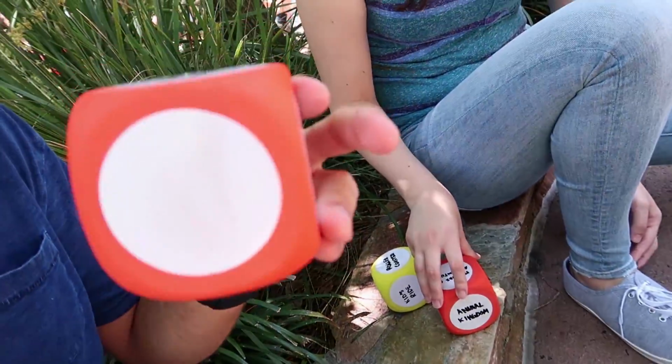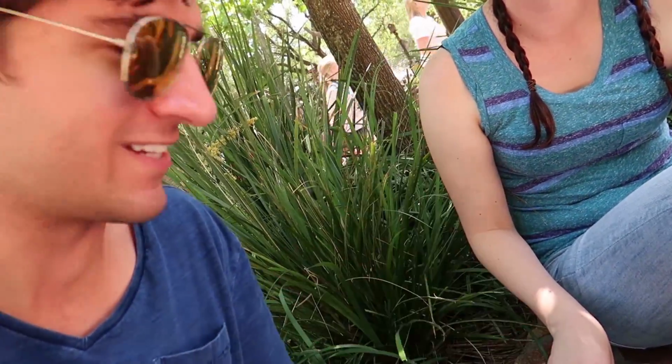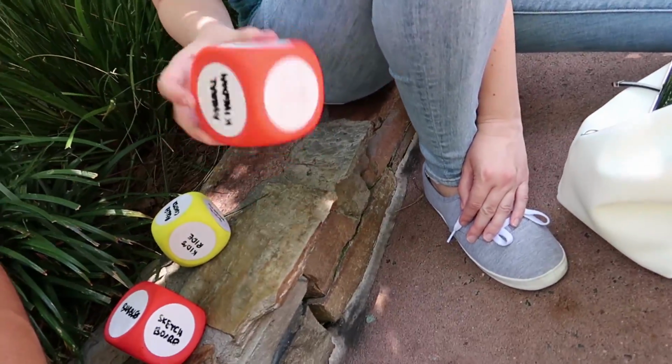We've since erased one of the categories on each of the dice. So we've taken off Magic Kingdom, we've taken off Water/Boat Ride, and we've taken off Paddleboard. So we're gonna go ahead and roll it, and let's see where we're going now.